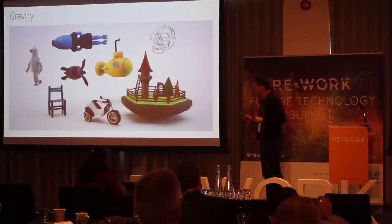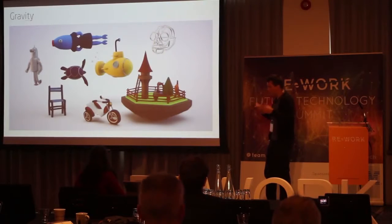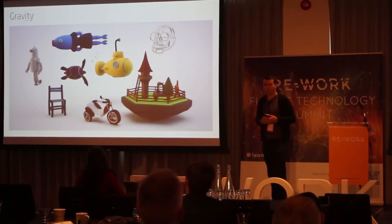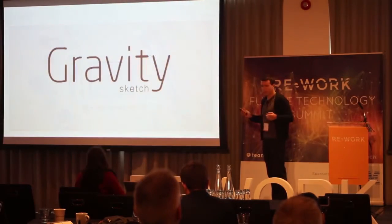So Gravity Sketch, we tried to revolutionize this by making a 3D design platform that is made for everyone, that is really easy to use, and is going to give all of us the ability to materialize our ideas, our imagination. And we really focus on the creation experience because we think that that's going to enable people to take part in this. So I'm going to show you a video just to give you an idea of how it works.